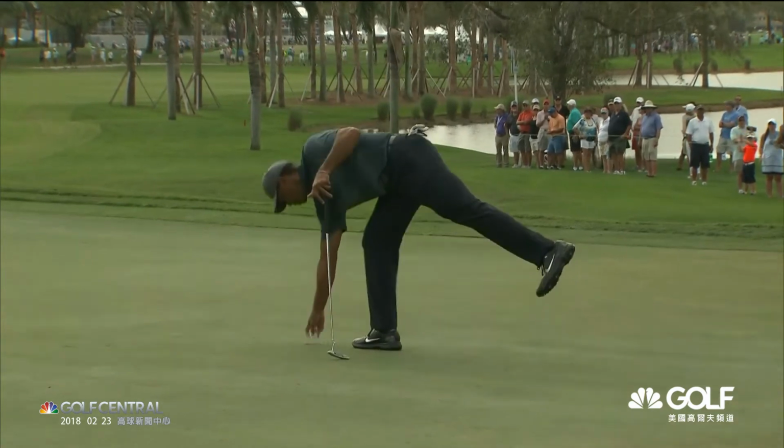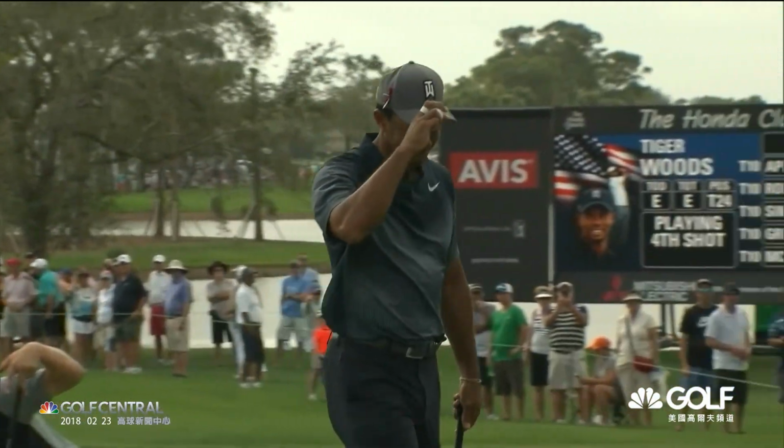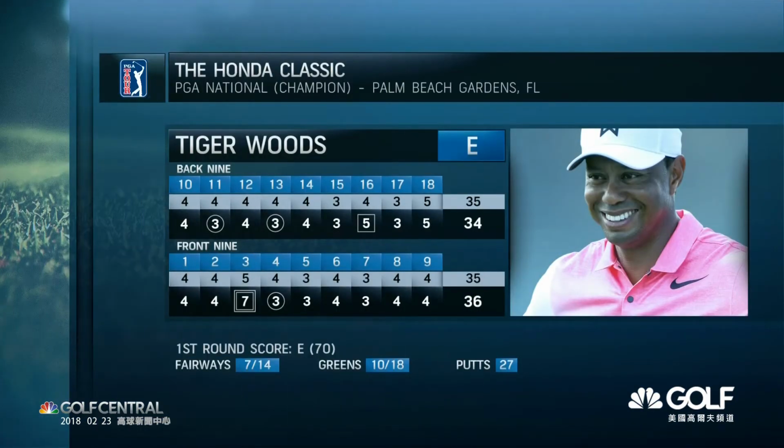Yeah, you referenced it there, David, trying to break 70. It would have been his first time breaking 70 in 7 rounds played in 2018. He was under par or at par each and every day at Torrey Pines, but it was a real struggle at Riviera, and today, well, he'll take it.